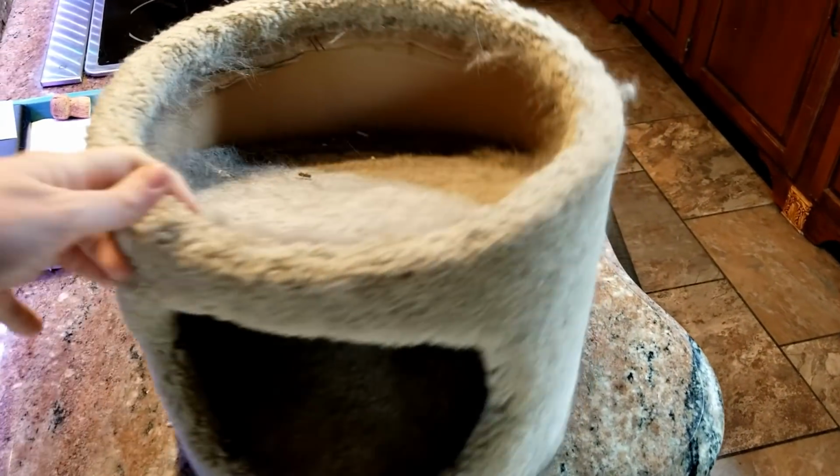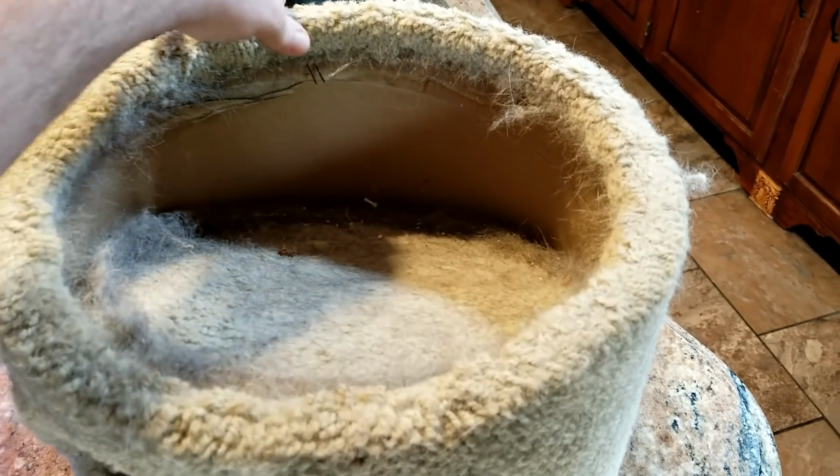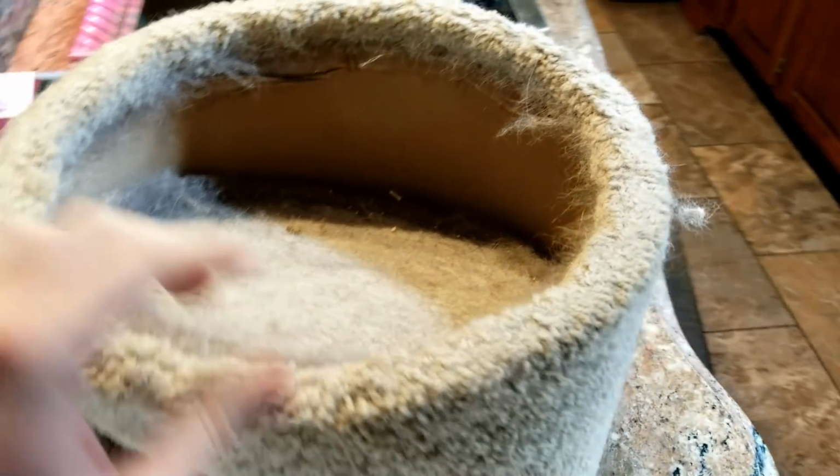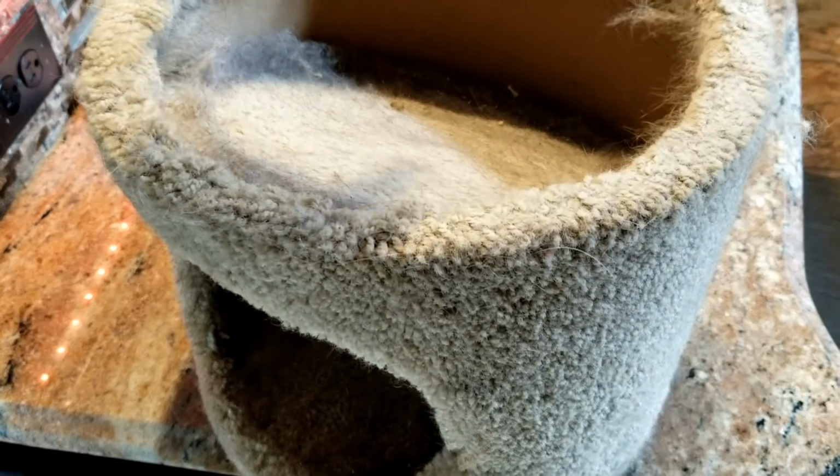I gotta go to Petco, because, yeah, that happened. This used to be a booster seat, and now it's just a spiky danger trap. I had no idea there was so much hair in this thing until it fell down. That's nasty. Yeah, I have to have this out here.